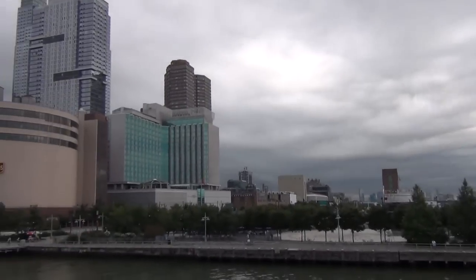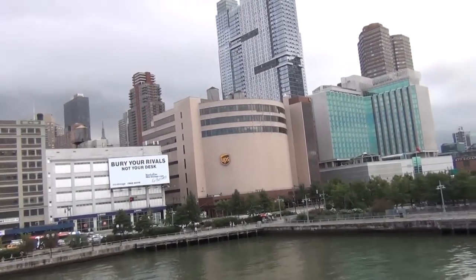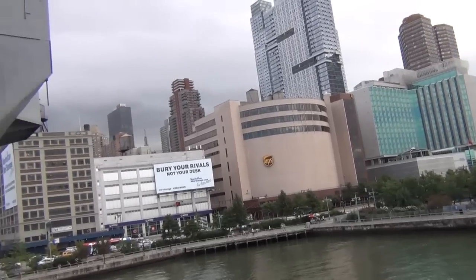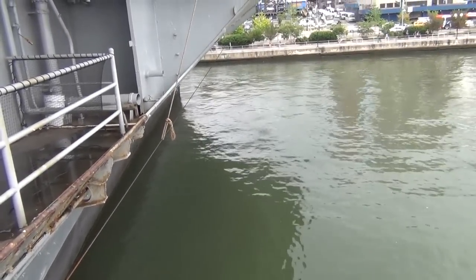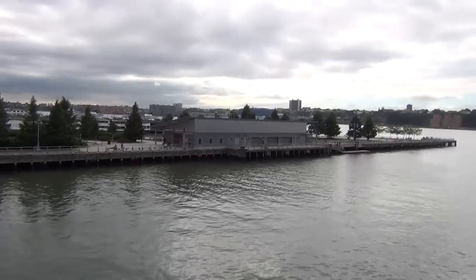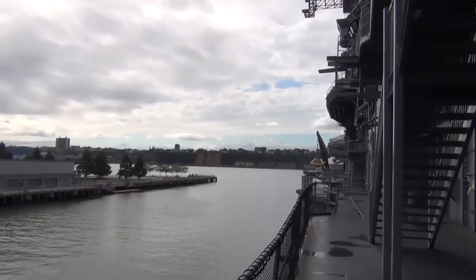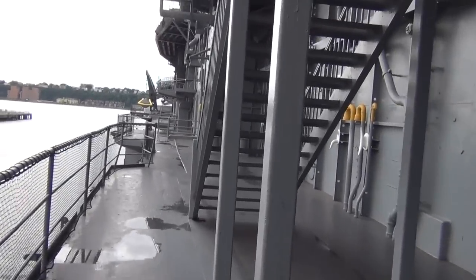Hopefully the rain's moving out of here. Wouldn't mind walking up and getting a few shots of Central Park. I think that's where I was headed last year when it started pouring, and I said, to hell with it. But yeah, it looks like the skies are clearing up. Let's sit up here and look at these guns.